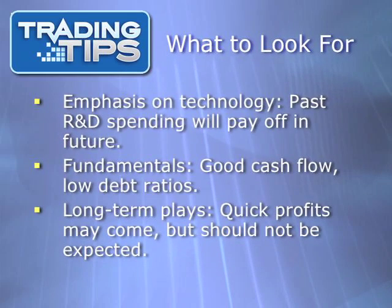Solar funds and individual stocks have taken it on the chin in 2011, as we saw in that earlier chart. But that's why it's such an exciting time to get into the market. Here are some tips for what you should look for when buying solar stocks, or buying ETFs that are comprised of solar stocks. Look for stocks with an emphasis on technology.